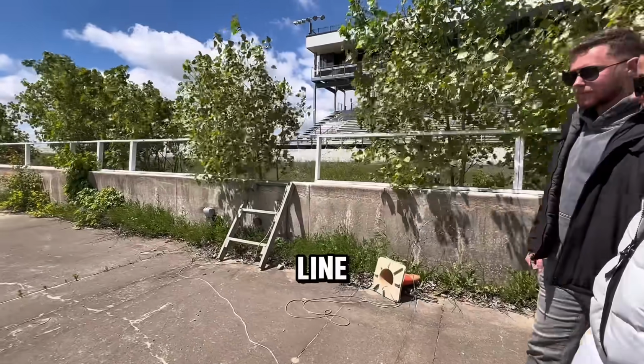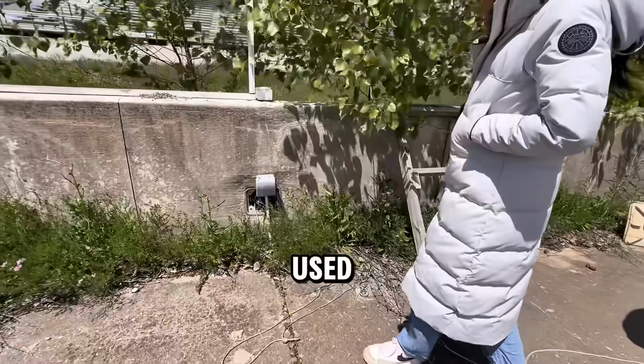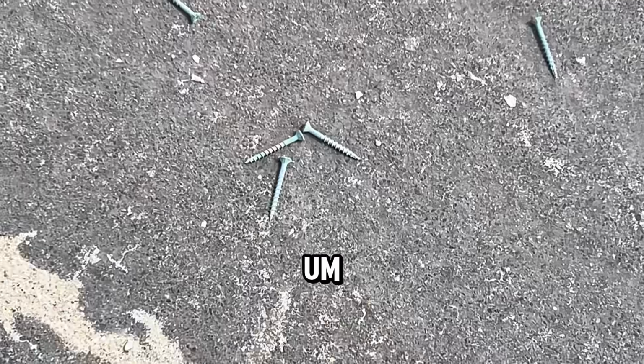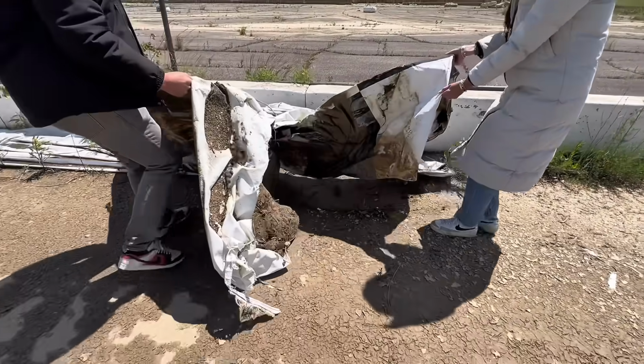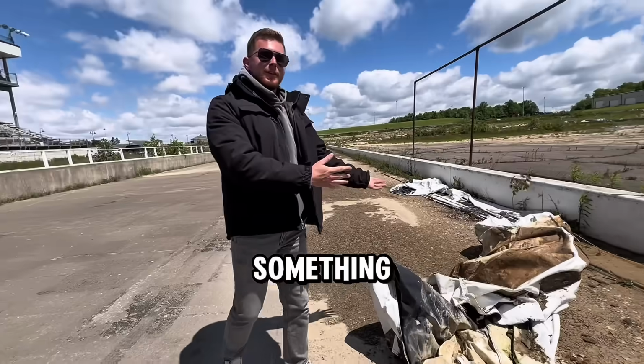Approaching the start-finish line, you can see some of the electrical connections here, likely used for timing and whatnot. Good look right now. There was something here once.